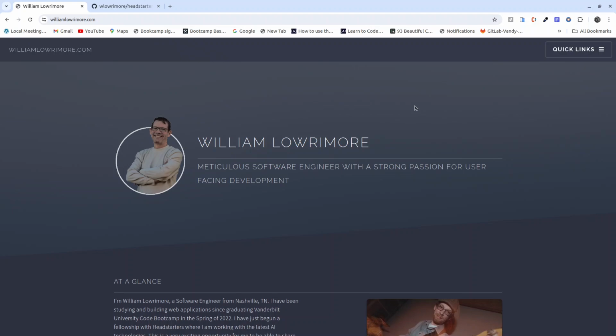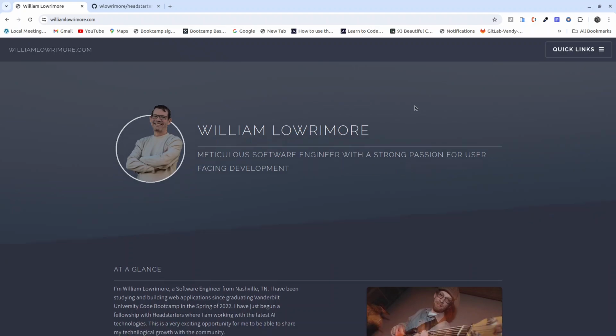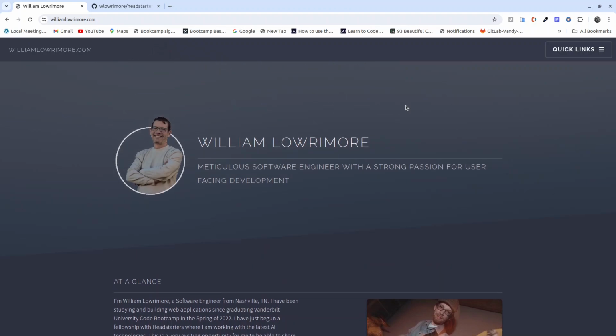And first of all, I chose this template because I like the lines. I like how tight knit it is. It's not a lot of jumping around. It looks very professional. It looks very neat. As you can see, I am a meticulous person.